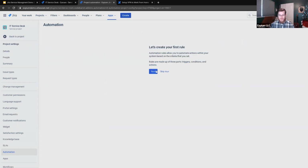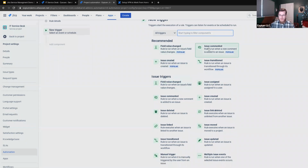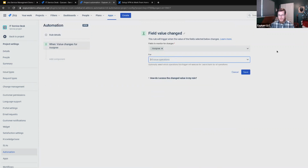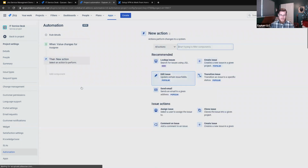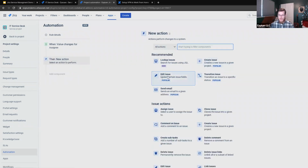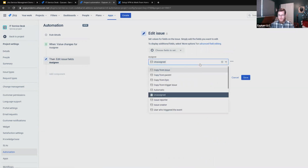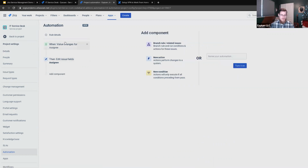When you go to create a rule, I'm going to skip to here. You can first select a trigger. When a field gets changed, assignee gets changed for all issue operations. Then you can add an action that gets taken based on that trigger. So you can go ahead and edit the issue, edit whatever assignee to copy from parent or something like that. This keeps somebody from changing the assignee to somebody that's not supposed to be or something like that. And the sky is absolutely the limit with this stuff.